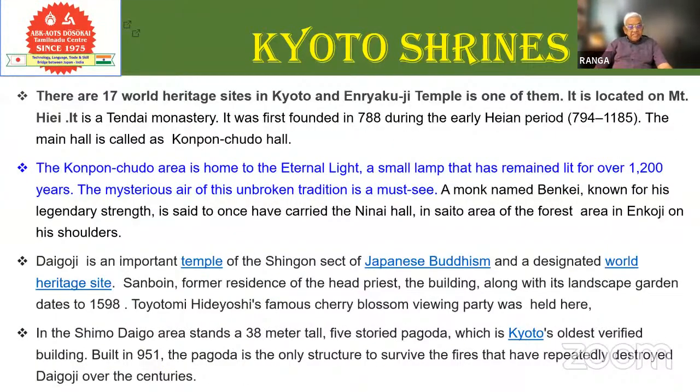There are 17 World Heritage Sites in Kyoto. Enryaku-ji Temple is one of them. It is located at Mount Hiei. It is a Tendai monastery. Tendai is one sect of Buddhism.